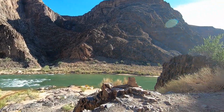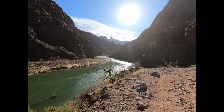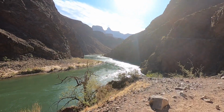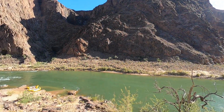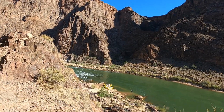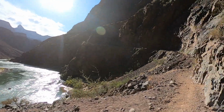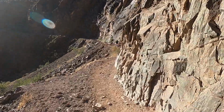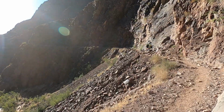There's some rafters. There's the Colorado River just past the rest house. Some rafters. So get down to the river, then you do have a little bit of a slight incline here that you gotta go up, and then we'll come back down again.